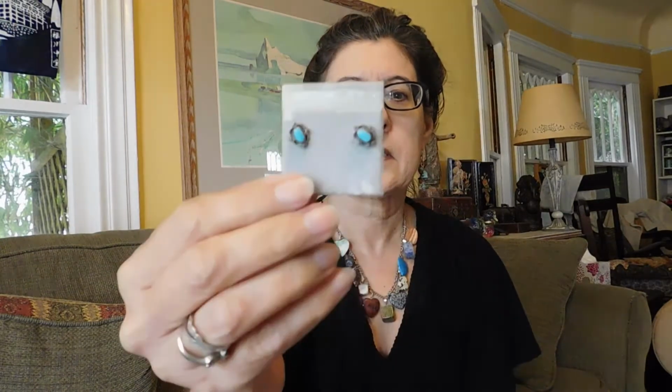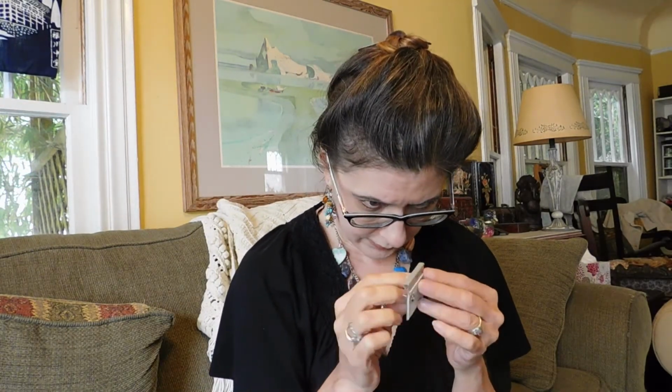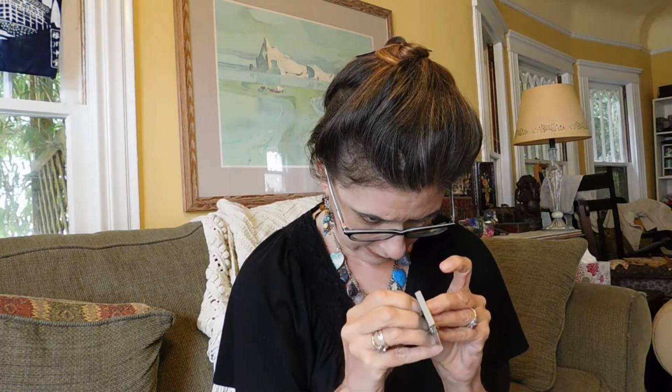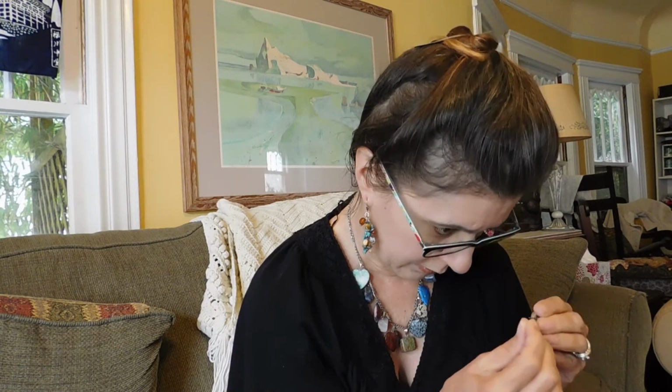Here's some little studs. These are very small, but they're very nicely made. Obviously, sterling and turquoise. I didn't look to see if they were signed, but they're so tiny, I don't think they're signed. It looks like there's something there, but I don't know what. It's too tiny.